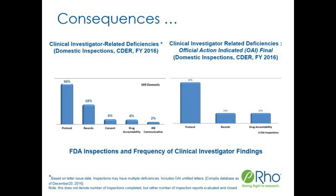So in looking back at some of the clinical investigator inspection final classifications, when the FDA goes to the site, how many times do they inspect and take no action? In fiscal year 2016, 61% of the inspections resulted in no action indicated, 38% required voluntary action indicated, and only 1% was official action indicated. So overall, most sites are doing rather well. And it's those instances when we see noncompliance that we have to intervene.